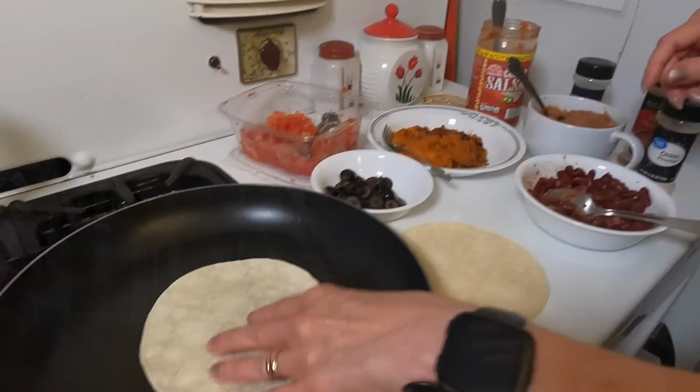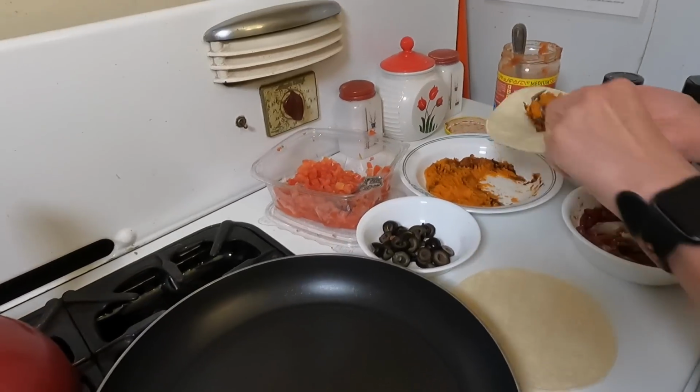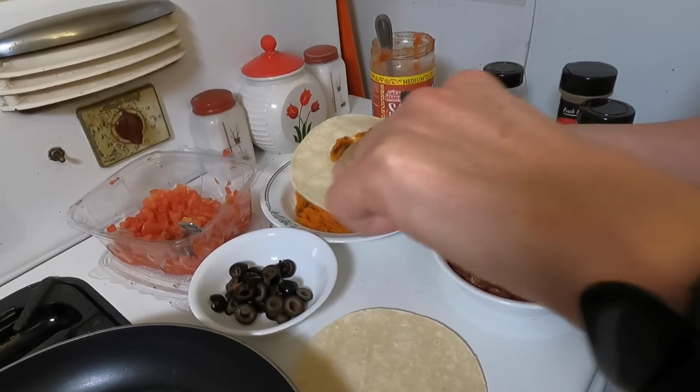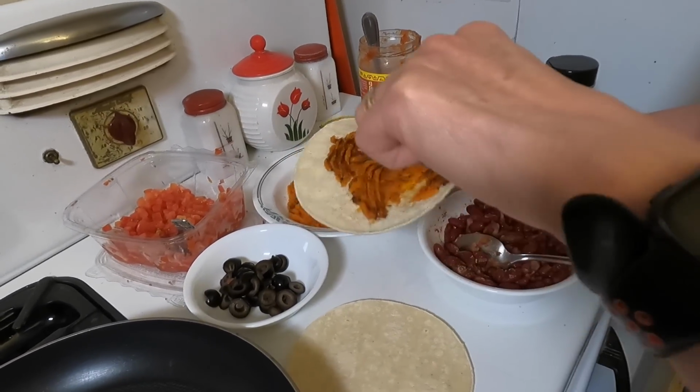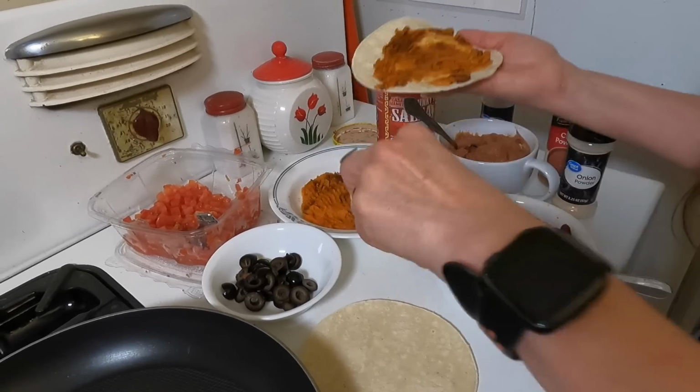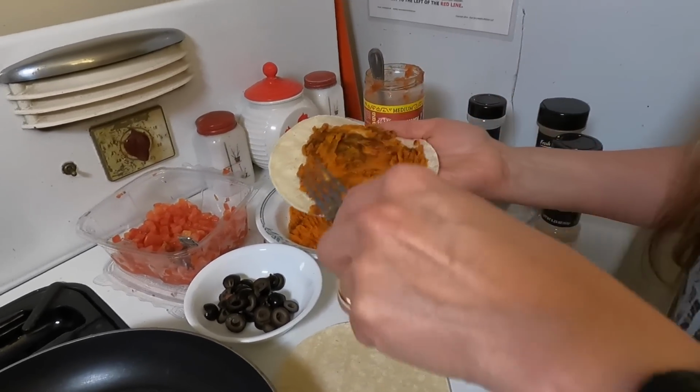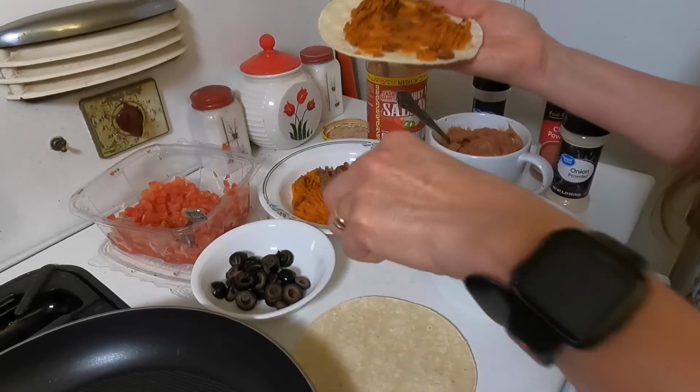You're going to take a corn tortilla, spread something on that tortilla that's going to be like a binder. We like to use refried beans or even some hummus, some leftover baked sweet potato that's been mashed, something that's going to hold ingredients between two corn tortillas.